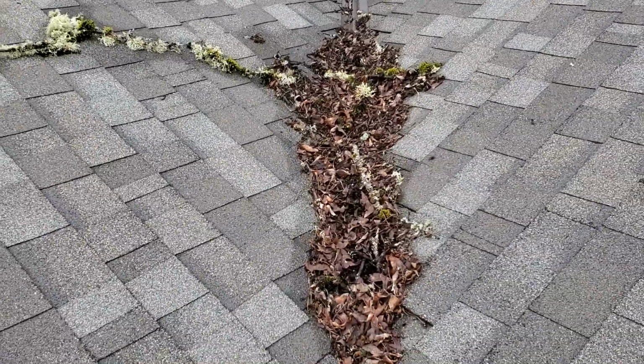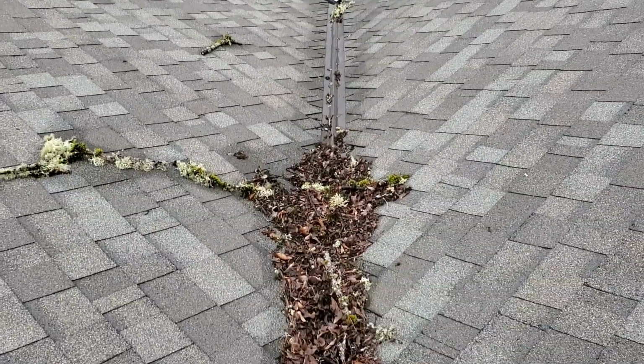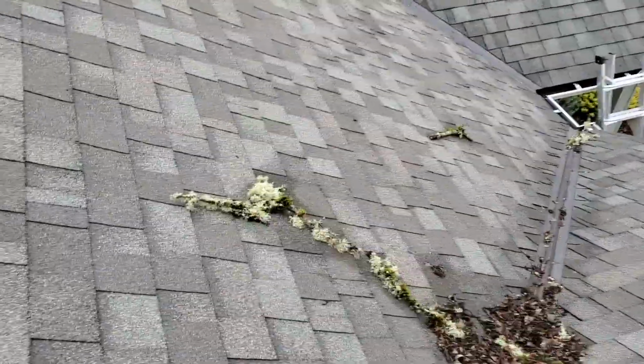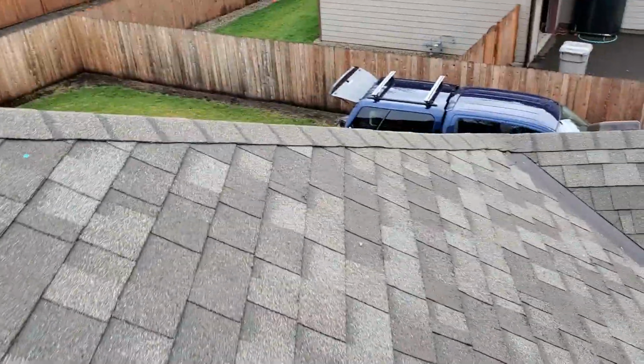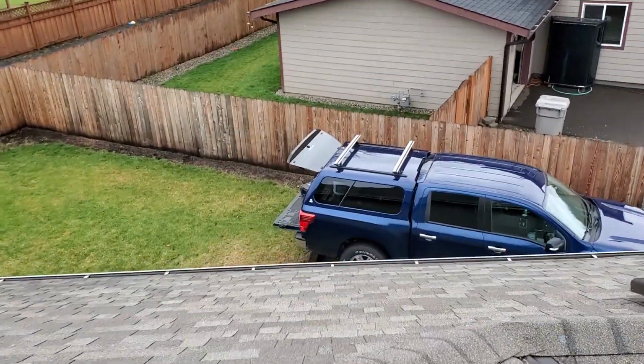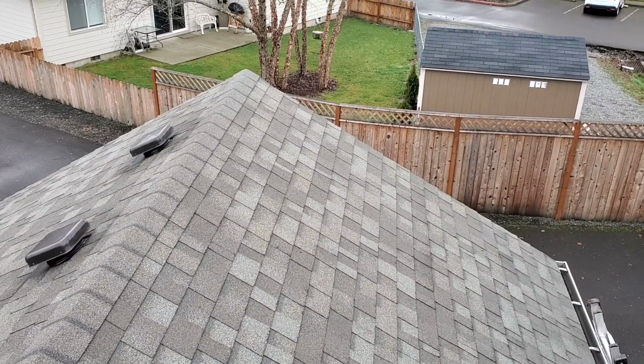We've got, again, significant amounts of debris at the southeast facing valley. This would be to the right-hand side of the garage, and to the right-hand side of the entrance cover.